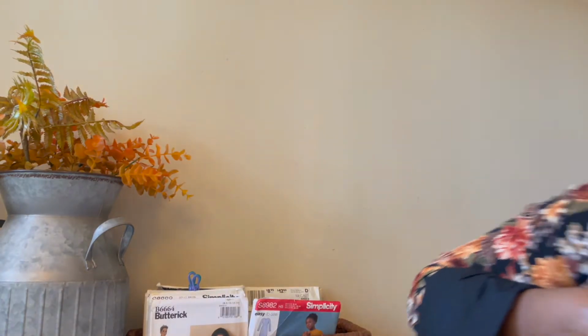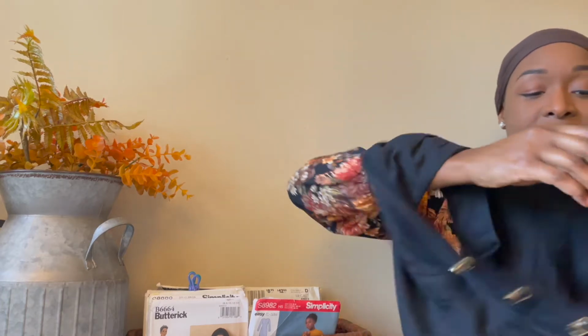I slip stitched this inner bodice by hand with needle and thread. Everything is French seamed on the inside. I also French seamed everything on the inside of the blue dress as well. So I'm very proud of my finishes, guys.